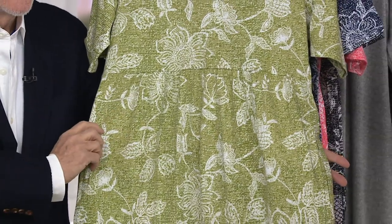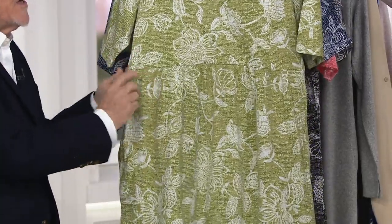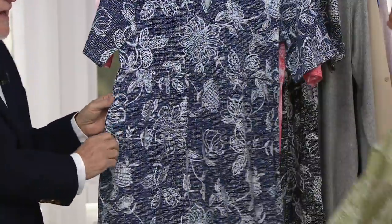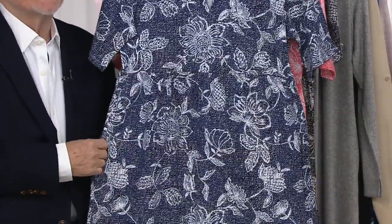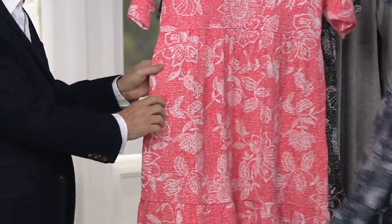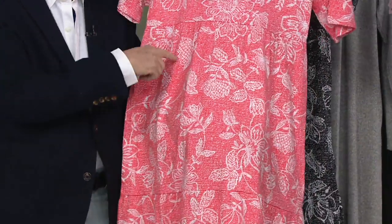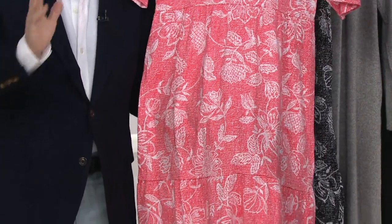So first color up, this is moss. And it's a beautiful moss. This is a very important color these days. That's very soothing. And America's color? Oh, navy. Navy and white. What is fresher than navy and white? Nothing. I love this in navy. And I do that with a little white sneaker. I would wear that dress in a heartbeat. Color of the year. Coral. Color of the year is coral, and it's beautiful.